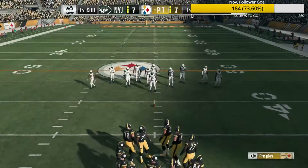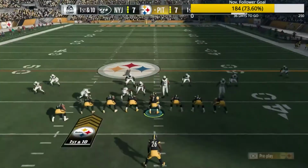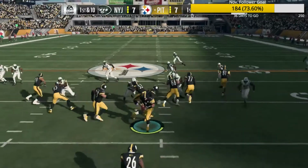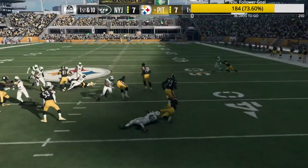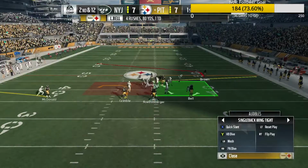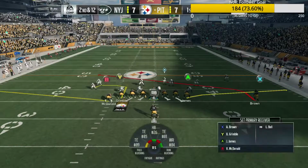So they pick up the first down after the run, and now they approach for the fresh set. And they'll keep it on the ground with Bell. And he'll lose yardage on the play back at the 37-yard line. That's going to go as a loss of 2, and it'll be second down.